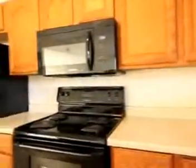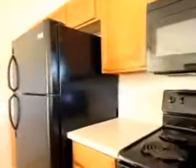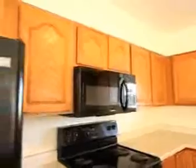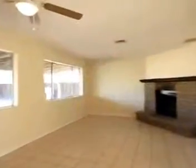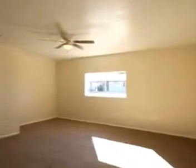This kitchen features a large pantry, plenty of cabinet space and countertop space, and beautiful energy efficient appliances. Off the living room is this large bonus room.